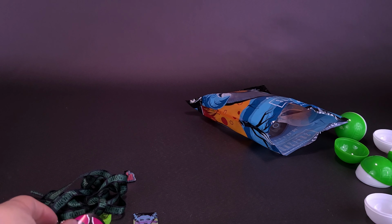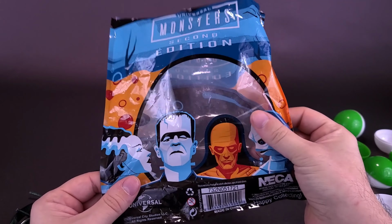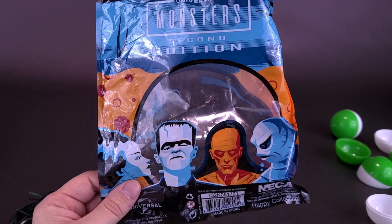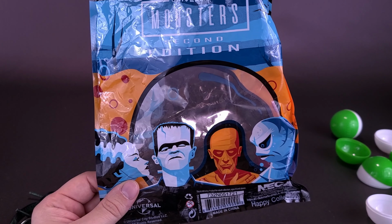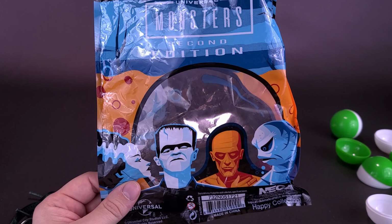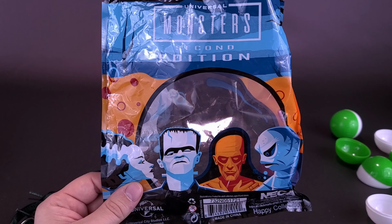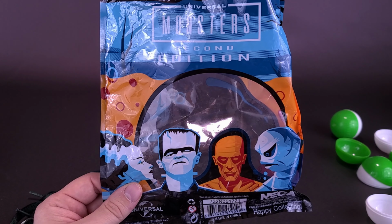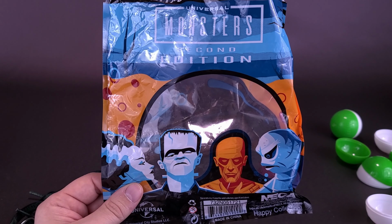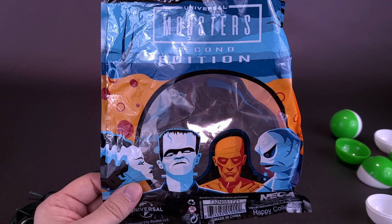What was the favorite thing? What was your favorite thing we got inside the Universal Monsters second edition capsules? Do let me know down below. Maybe even let me know what your top three were of the things that we looked at. We didn't get ourselves any heads for figures. That seems to be the territory when we had a look at both the Chucky capsules and the Michael Myers capsules, both of which we've also had a look at here on this channel if you did want to check those out.